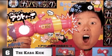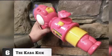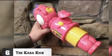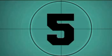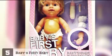Basically, the cover kick is Russian roulette for kids. Well, in this case, a Japanese roulette, as it comes from Japan. Children point the gun at their own head and pull the trigger. Although instead of bullets, a pair of feet kick out from the barrel, which are shaped like a pink hippo. And if the gun doesn't fire, the player earns a point. Somehow parents didn't think this toy was a good idea. Number 5. Baby's first baby.